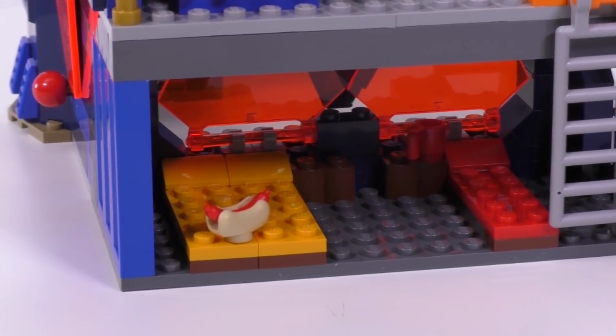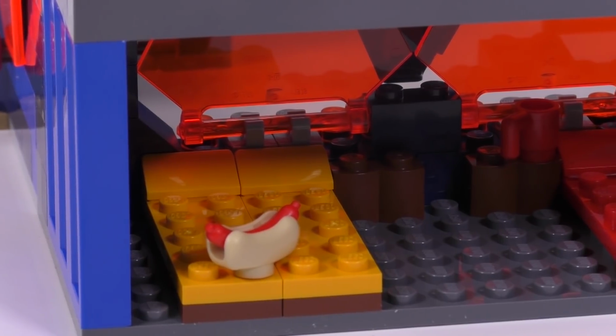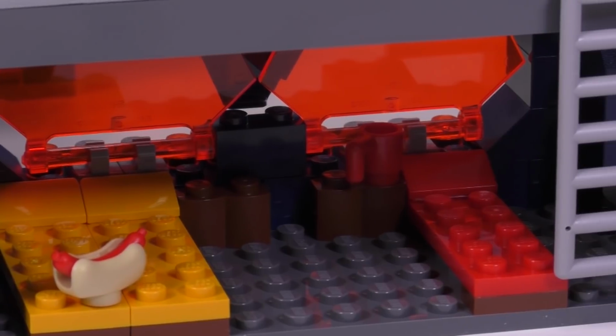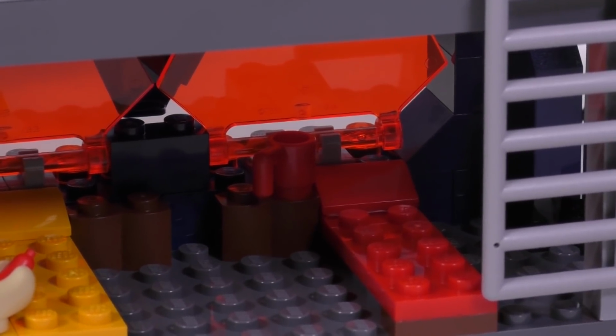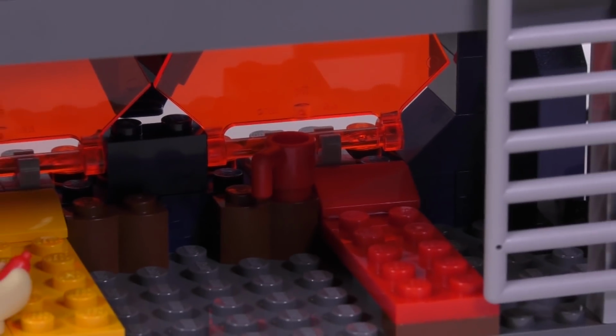I think that's what it is. There is a double bed, and that must be the king's one, and there is a hot dog on this one. I'm not sure what the reason is for this one. There is also a red bed just next to it, and you can see in the shadows the everlasting red mug just lurking there, waiting to be drunk from, I guess.